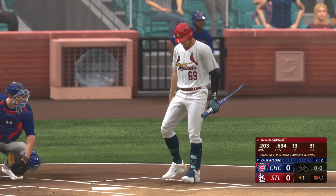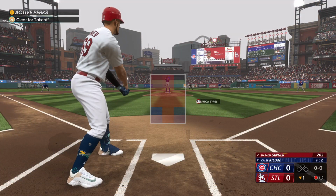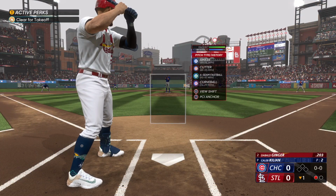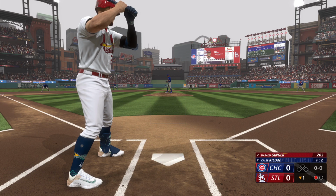Bottom half of the inning, 1 out, nobody on. I'm standing in, batting a lowly .203. Caleb Kilian is on the mound for the Cubs here today. He's got a 94-mile-an-hour sinker, cutter hits 93, 97 on the four-seamer, and a really slow curveball.